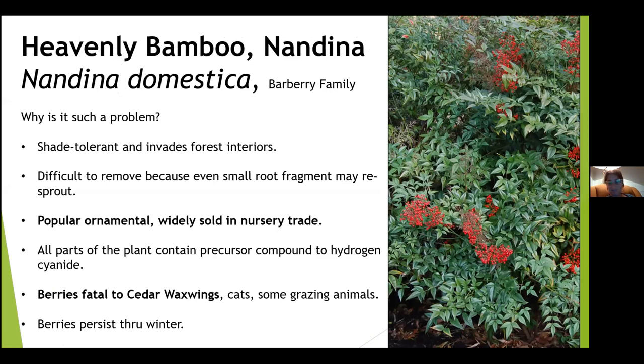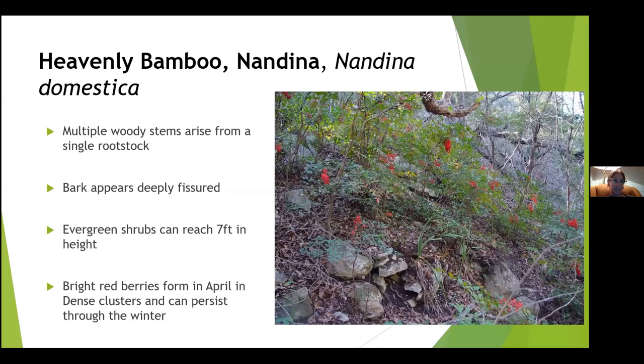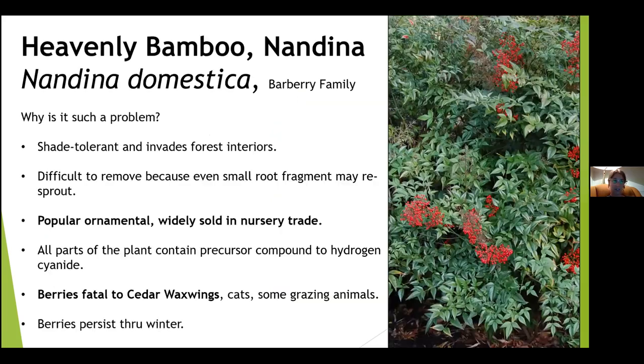Nandina is one you will likely find in your front yard or your neighbor's front yard. I think these slides went backwards. So it has multiple woody stems that arise from a single root stock. The bark, if you look closely enough, appears deeply fissured, which is actually similar bark to a mature bush honeysuckle, although these stems are much thinner. It is evergreen, can reach 7 feet in height, and the bright red berries form in April and can persist all the way through winter.